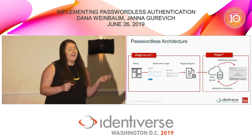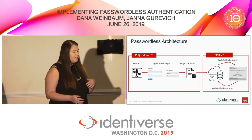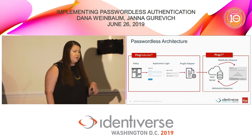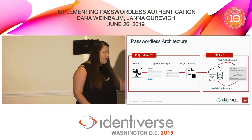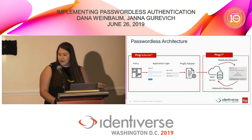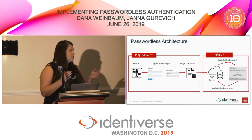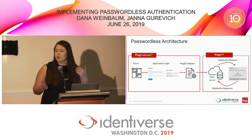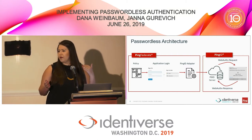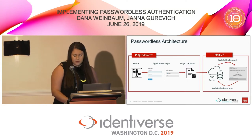What I was saying, okay. And that way we were able to know that me, Janna, as a user, can log into this financial application. So the request got back, the WebAuthn request was signed on the server, and I was approved. So this integration is just one example of integration with PingFederate. If we had wanted to do it all cloud, we would have done it with PingOne for Enterprise.